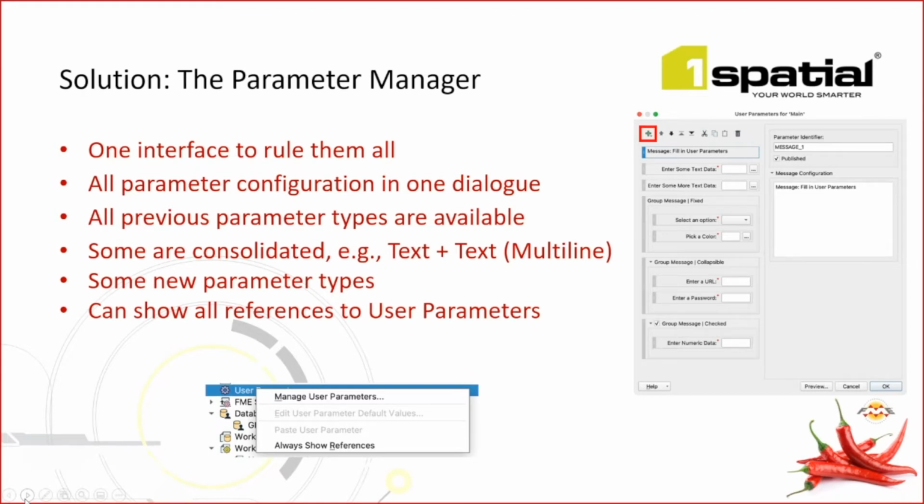So it now brings everything together into one interface. So we still create them in a similar way. We can right click on user parameters in the navigator window, and instead of having the create user parameter option, we get the option now for manage user parameters, and that will then open up the dialog box that you can see on the right hand side of the screen there, and it'll open up with just a blank dialog. I've already pre-populated some parameters in here to make it look a little more interesting.